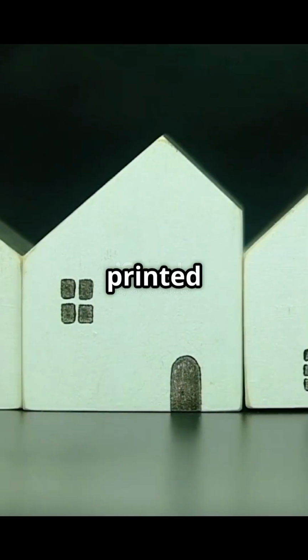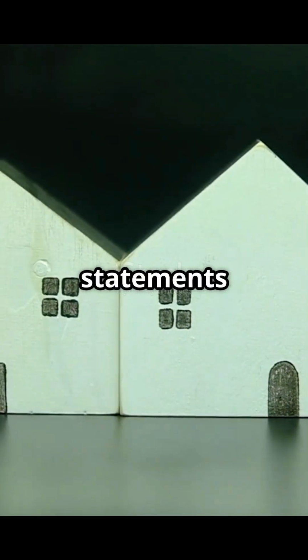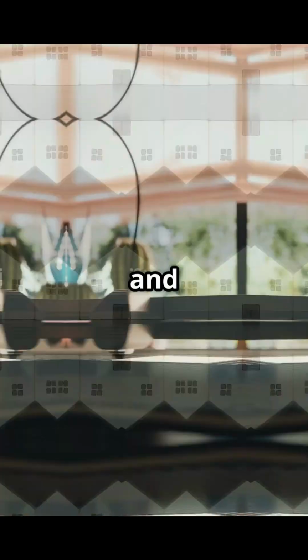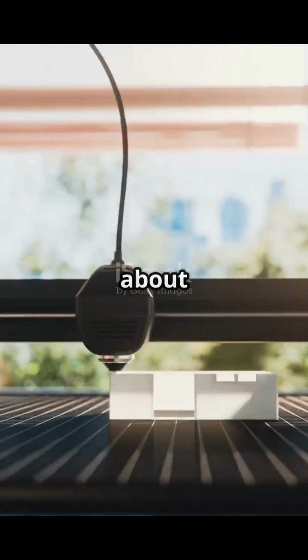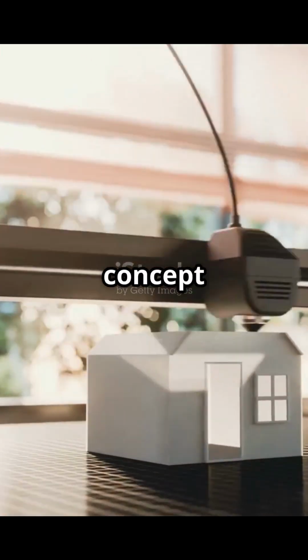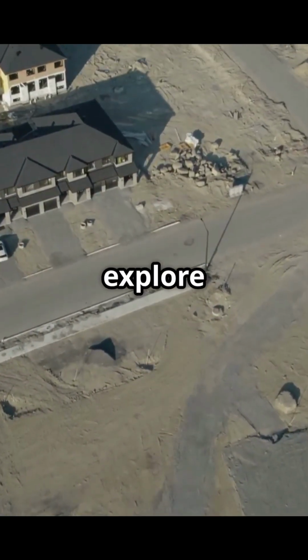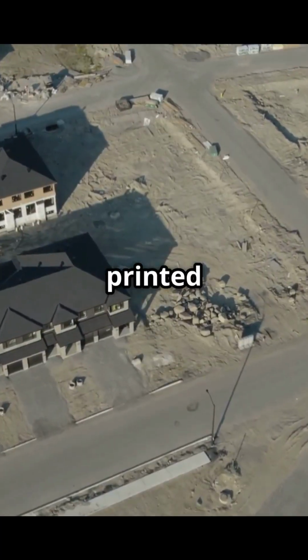These 3D printed homes aren't your average suburban dwellings. They're massive, bold statements of architectural prowess, and very real. We're talking about structures that challenge conventional building methods and redefine the very concept of home. So buckle up and prepare to be amazed. Let's jump in and explore the incredible world of 3D printed houses.